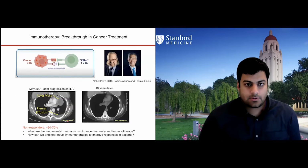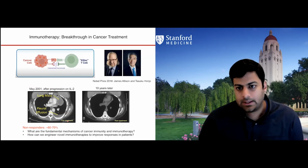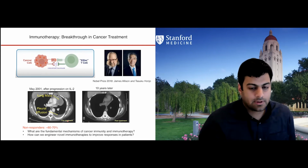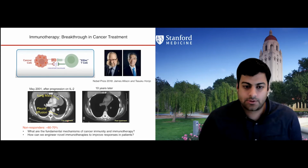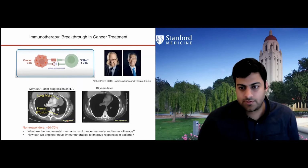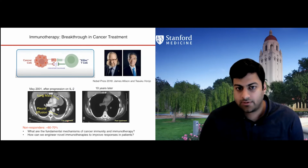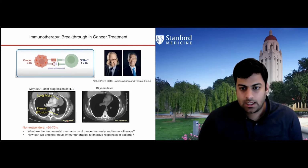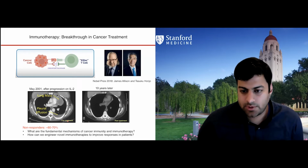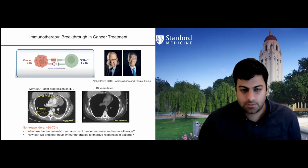So I don't think I need to repeat this after really a huge number of wonderful talks today. But suffice to say that over the last 10 years, we've really seen a transformation in how we treat cancer in patients in the clinic. And this is really built on the foundational work of Jim Allison and Tasuku Honjo, who discovered inhibitory receptors on T cells that could be blocked to induce or reinvigorate immune response against cancer in a patient. And so now for many patients in cancer types, instead of giving radiation or chemotherapy as first-line therapy, we now give agents that activate the patient's own immune system to kill the cancer.